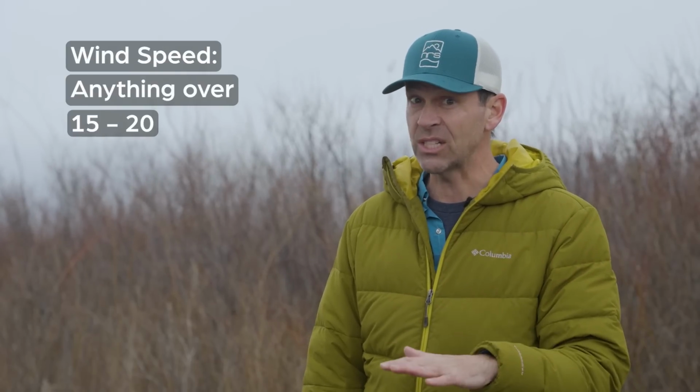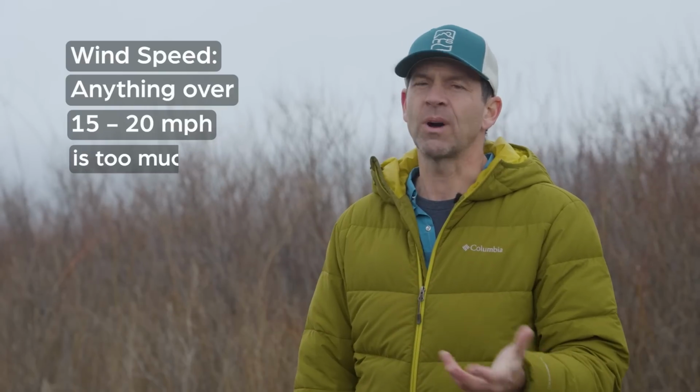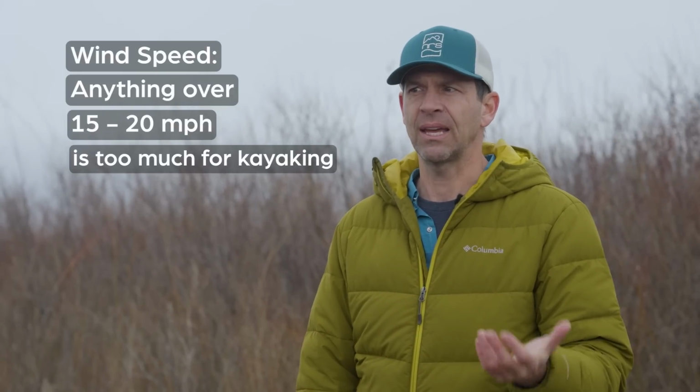Now, as a general rule, any wind more than 15 to 20 tops miles per hour is just too much for kayaking. The water gets too rough, you're not going to be able to make headway, you'll just get beaten up too much. Obviously, your skill level will dictate whether or not you can handle 15 to 20 mile per hour winds, or whether even 5 to 10 mile per hour winds are more than enough for you to handle.